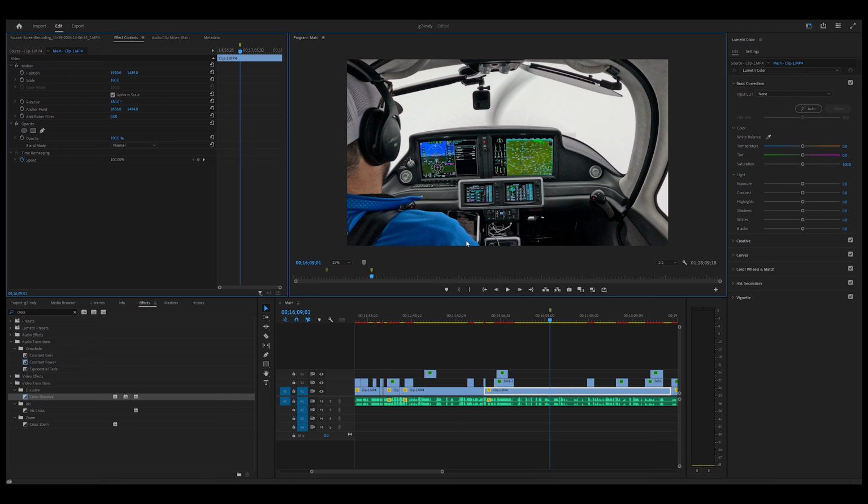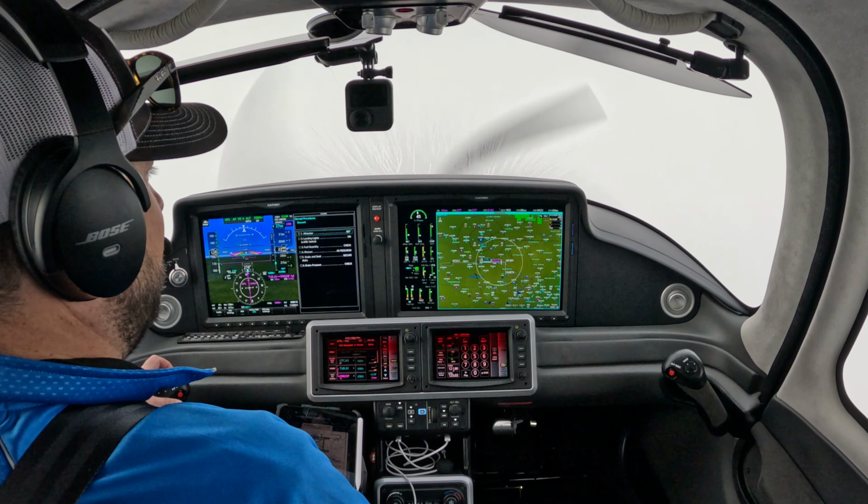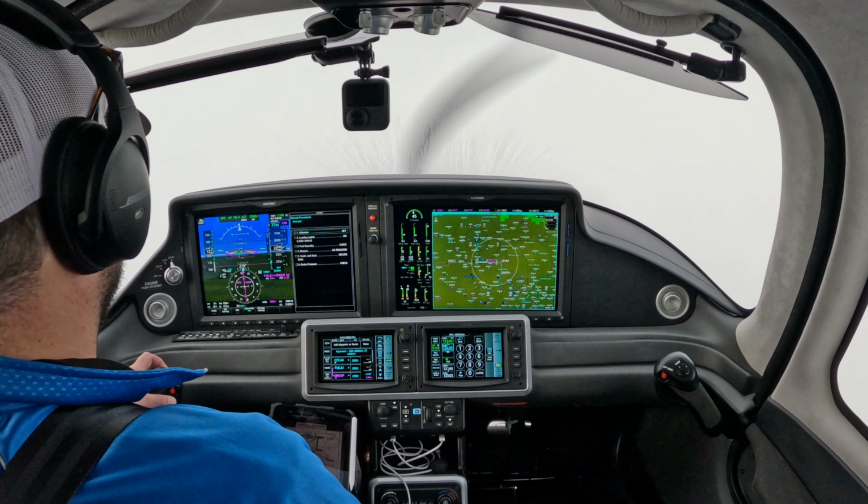Linden Price traffic, Cirrus 524, Charlie Charlie. We're on the RNAV 27, 10 mile final 27. Linden Price.